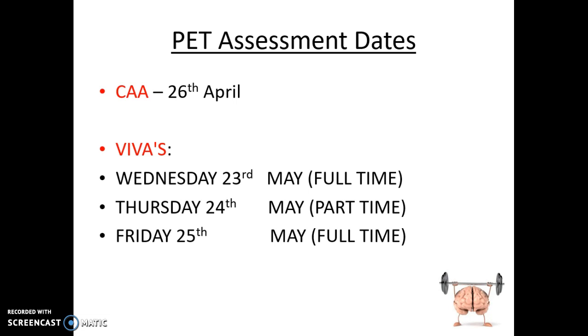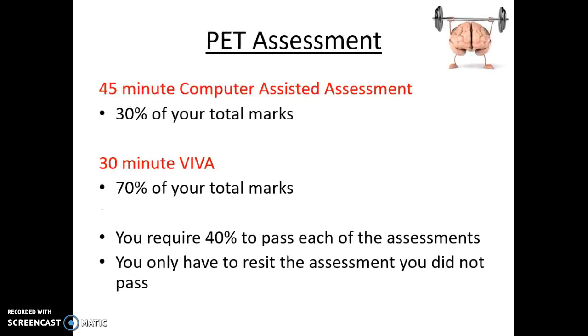They are pretty important. So let's work out how PET is graded. Your CAA counts for 30% of your total mark, but the majority of your marks, 70%, are in the 30-minute Viva. So you've got to get 40% to pass each of these, and if you did fail, highly unlikely, you're going to have to only resit one of those. So don't worry too much.